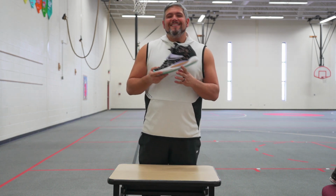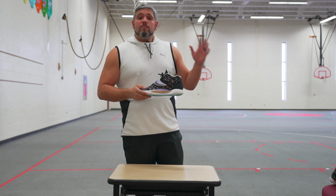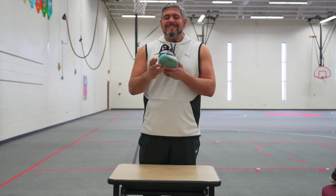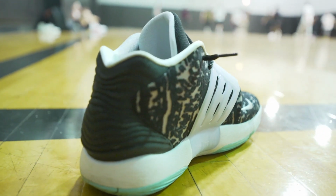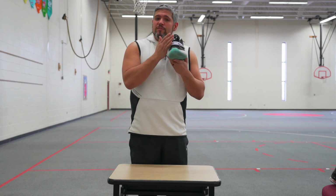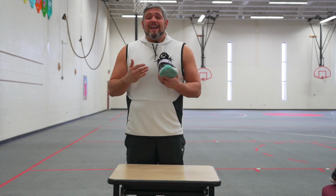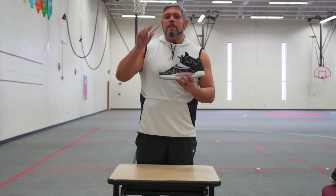The only thing that this is a step below something like the Jordan 35 or the LeBron 19 is the support. This is not a max support shoe. If you're a fast, shifty guard, if you've been dealing with injuries, a guard, you may like that Kyrie 7 or Dame 7 shoe. If you're a big guy and you need that support, something like the LeBron 19 or Jordan 35, maybe a little bit better.